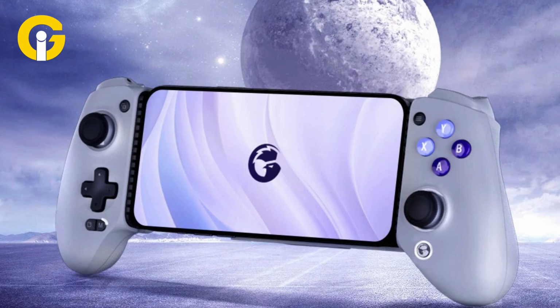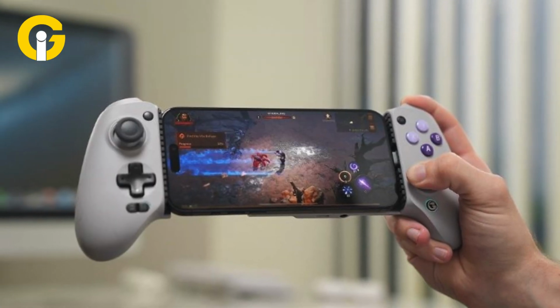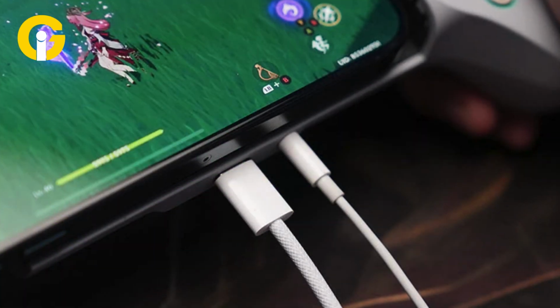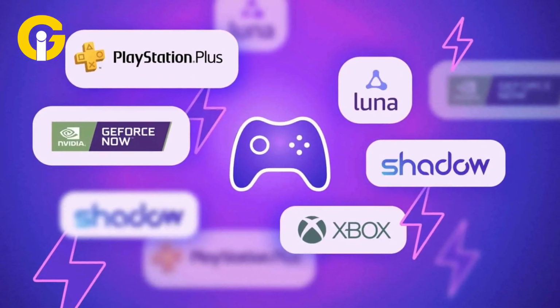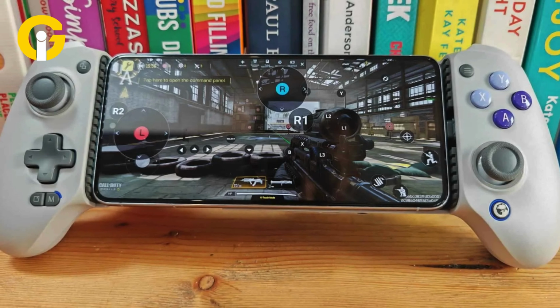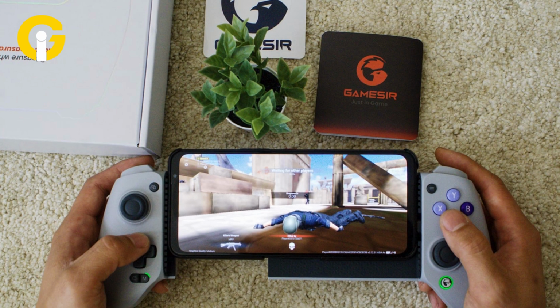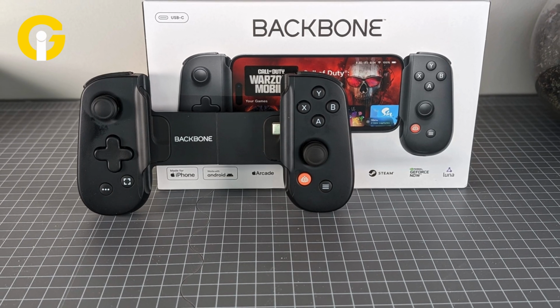Gamezer G8 Galileo. Compatible with Android and iOS devices, dual motor vibration for immersive feedback, 12-hour battery life with USB-C charging, ergonomic design for comfortable grip, supports cloud gaming and streaming services. The Gamezer G8 offers a premium gaming experience with its dual motor vibration, analog triggers with Hall effect switches, and ergonomic design.